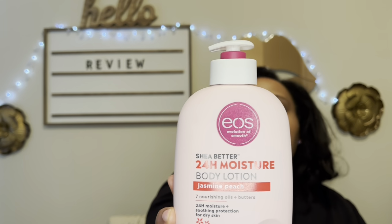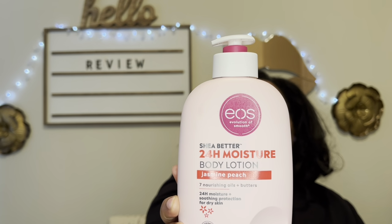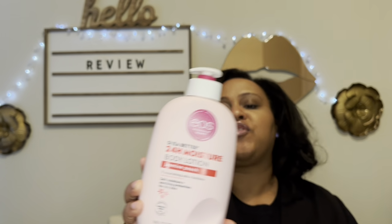And this is the Jasmine Peach. I love the color of this bottle too. Jasmine Peach is described as apricot, nectar, sparkling jasmine, and vanilla sugar. This is a sweet, juicy, peachy, fruity scent with a floral note that's very pretty. So think floral fruity. I really like this one, and you get a sweetness from the vanilla.